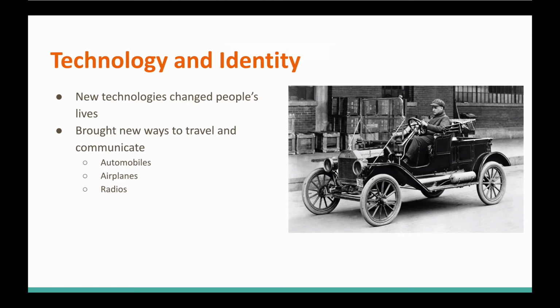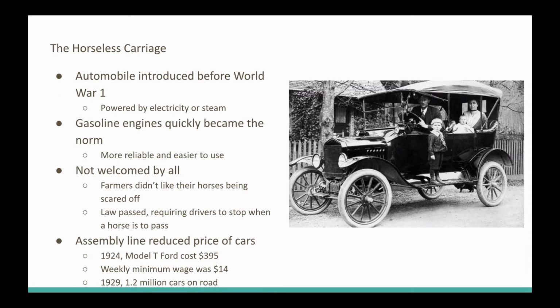And we're going to start with the horseless carriage. This individual right here is in a horseless carriage. It's the automobile, it's the car. The car was introduced before the First World War. And the first cars were powered by electricity and or steam. But electricity and or steam back then were not very reliable and not easy to use, so gas engines quickly became the norm. Now, this is a new technology, but not everybody enjoyed it.